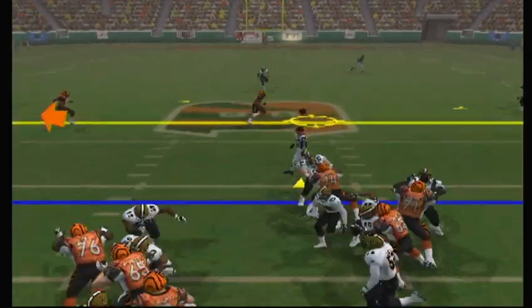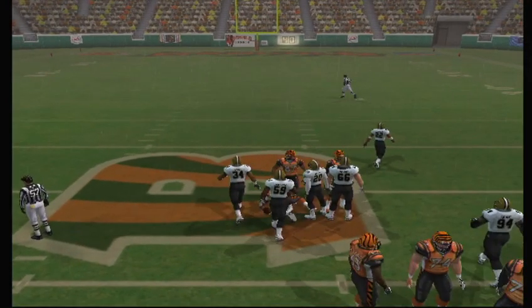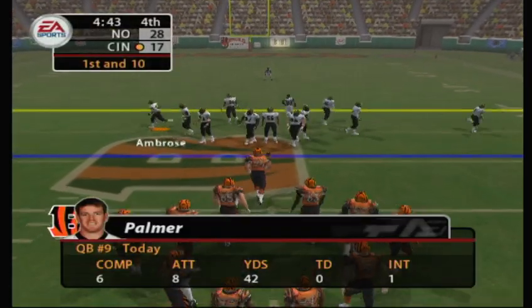Dropping back with the throw. And it's complete. Big pop that time. Boom. Now that is big-time football. Try this call here. So they have 1st and 10 here.